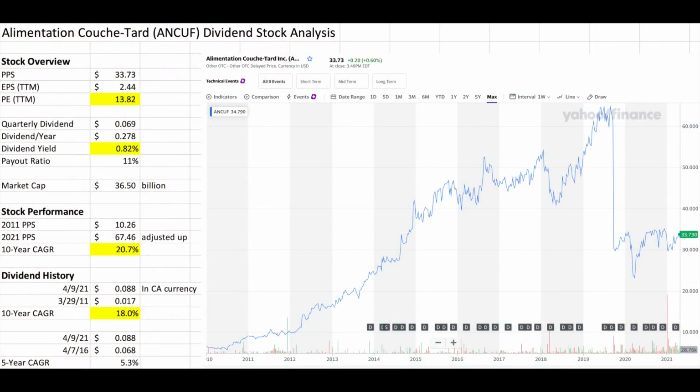Anyway, I want to share some metrics on the screen. So check it out right now. As I always do, I want to just start with a few overview metrics. This thing is trading right now at 33.73. And by the way, I am looking at the ADR, ANCUF ticker. This is the one that I can buy here in the United States. This is the Class B shares. I'd actually probably buy the Class A shares if I do initiate a position, but the Class B has more info on it when I was digging the internet for these metrics, and so that's why I use Class B shares. There are more Class B shares outstanding as well. Class B are non-voting, Class A are voting, and the Class B shares are trading at 33.73.